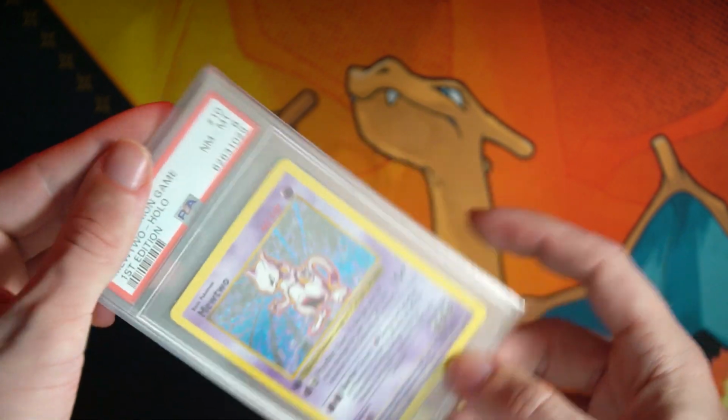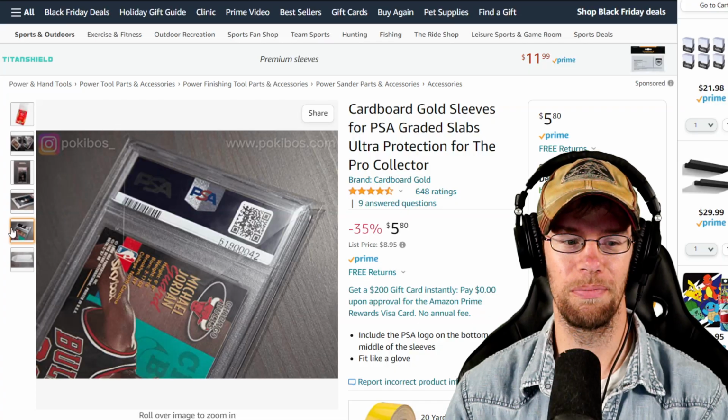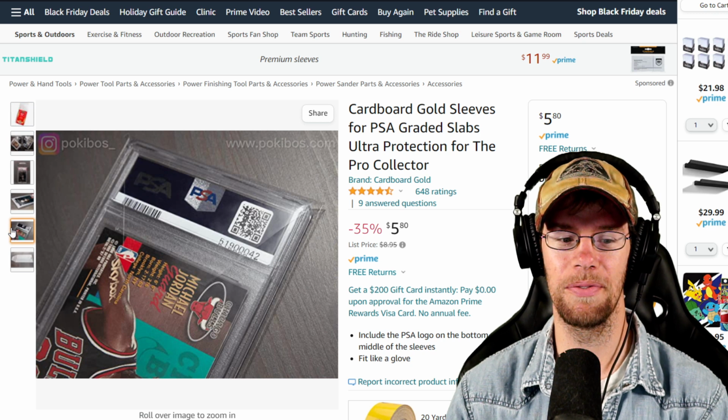You can hardly even tell that the card is sleeved. So pretty good deal there. I'm probably going to pick up some of these.